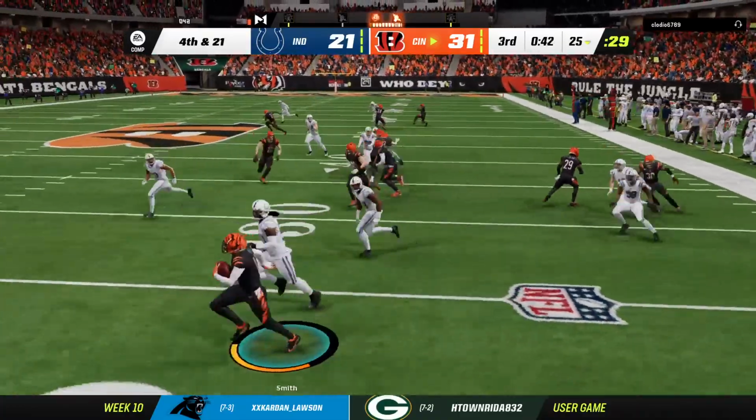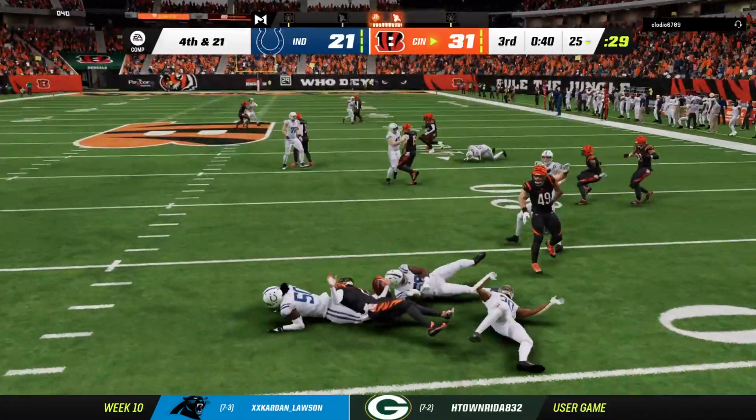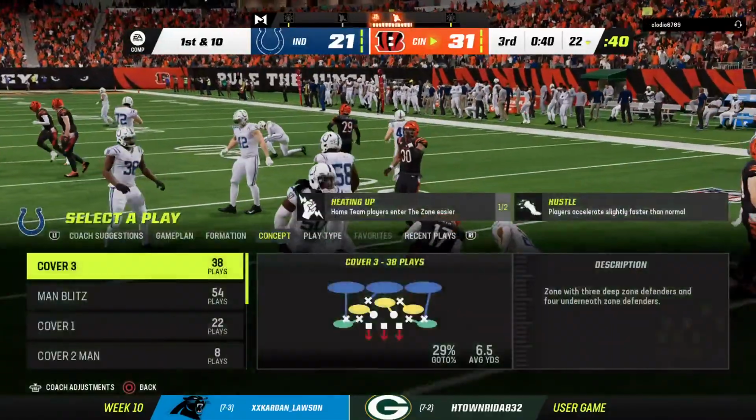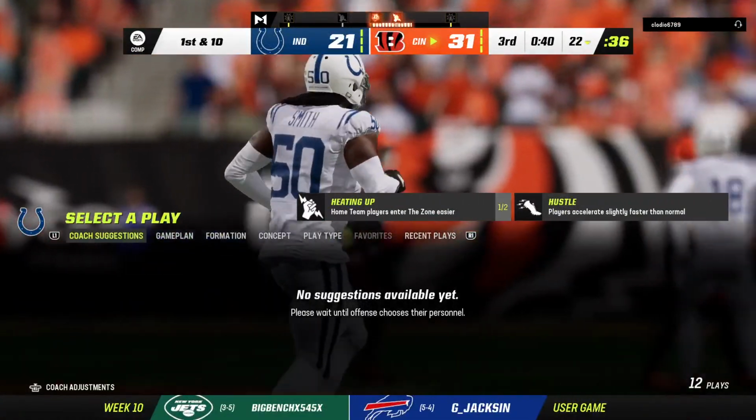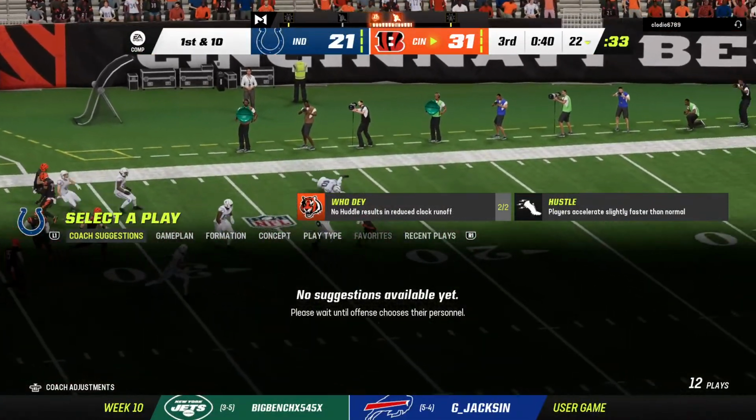That's returnable now for Smith. A field position changer there. 49 yards on the punt. Couple that with a loss on the return. And the Bengals take over 1st and 10.